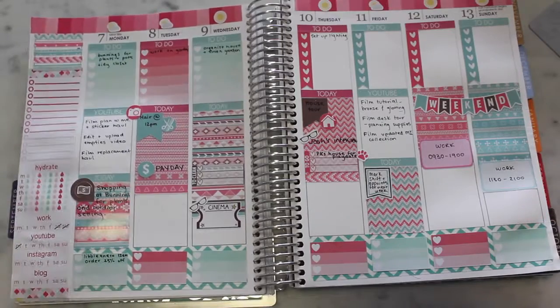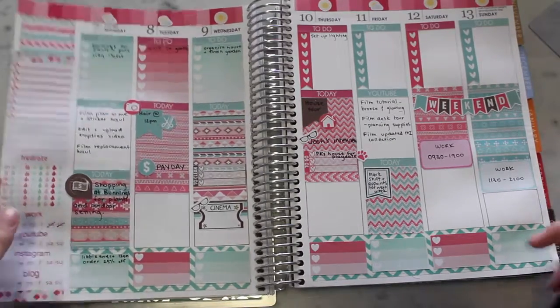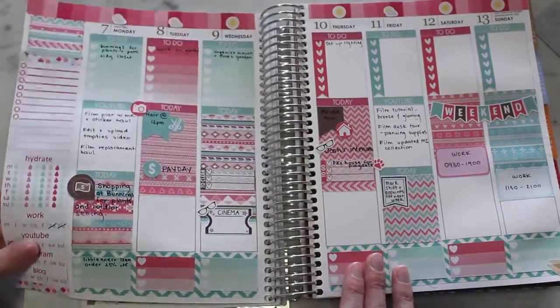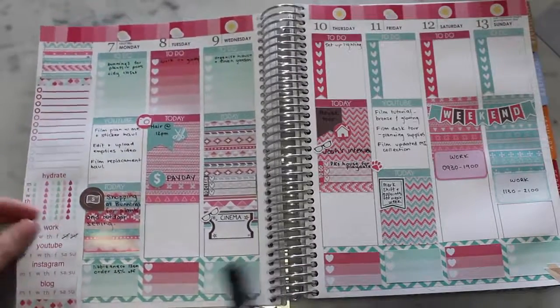These are my favorite colors that I use in my planner, the mint especially. And so yeah, I hope you guys enjoyed this. This is just my way of planning. I'm still trying out new things. So yeah, this is the bare bones.